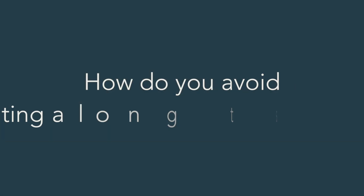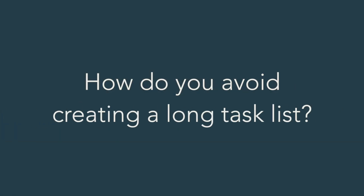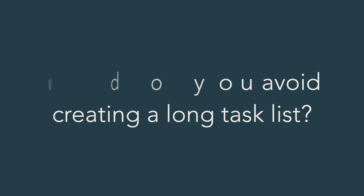It sometimes seems like, and I'm mindful of this as a consultant, that you can give them a laundry list of things to do and it can overwhelm them. How do you manage that, just creating this task list of a million things to do?